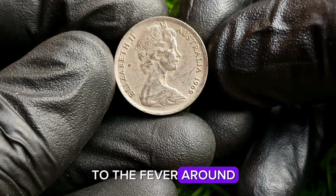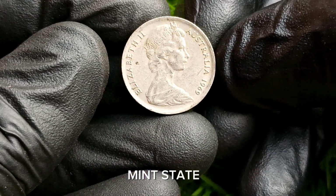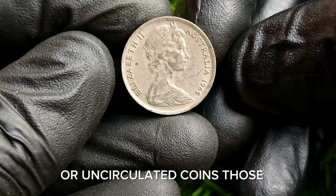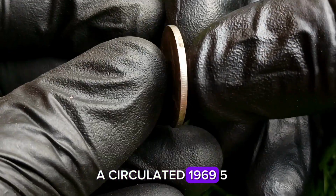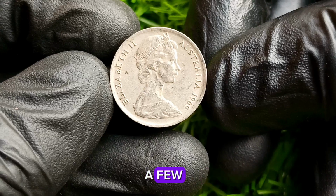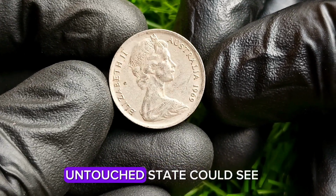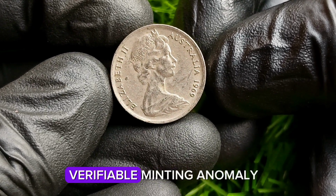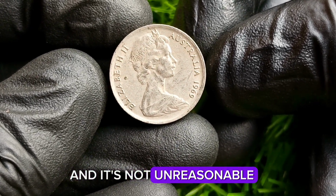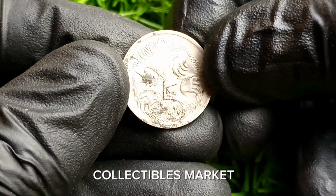Adding to the fever around these coins is the condition they're found in. Collectors pay a premium for what they call mint state or uncirculated coins, those that show no wear and retain their original luster from the mint. A circulated 1969 5-cent coin might fetch a few hundred dollars if it has a unique error, but the same coin in a pristine, untouched state could see auction bidding soar into the tens of thousands. Combine that with a verifiable minting anomaly, and it's not unreasonable for top-tier specimens to touch the $1 million mark in today's hyper-competitive collectibles market.